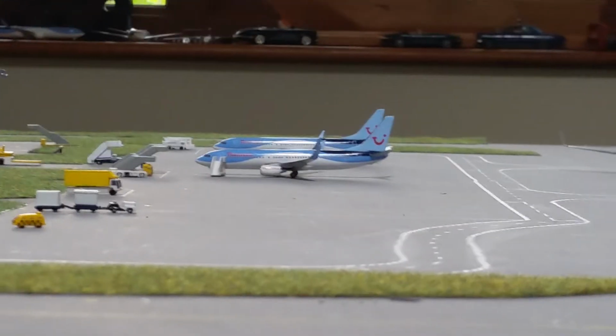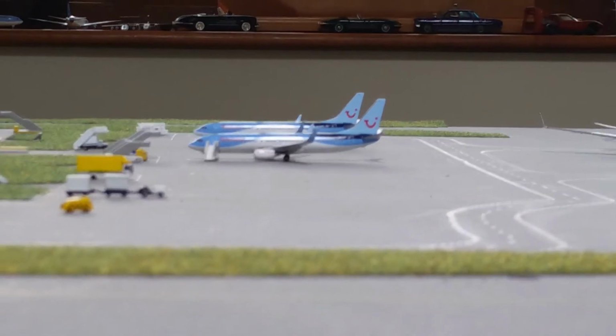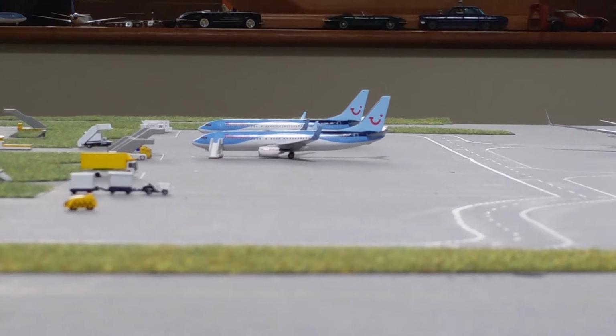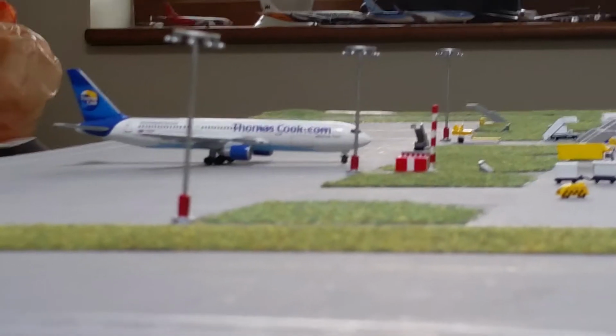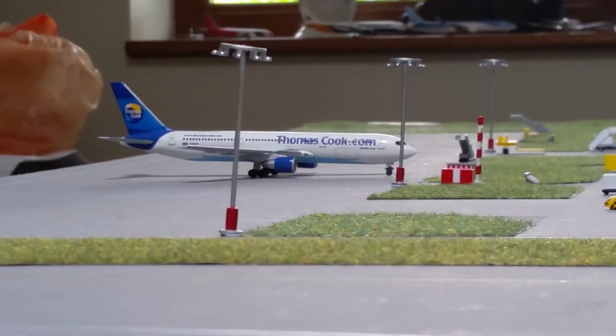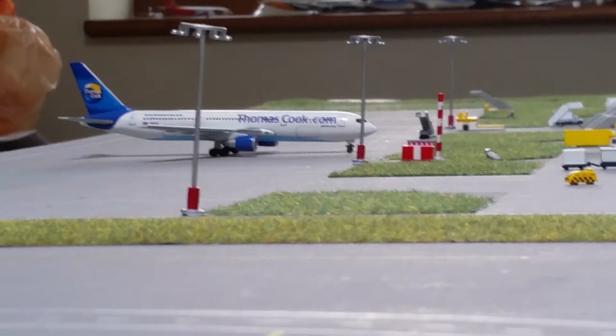Then we have these two Thompson 737-800s that you probably saw at the start of the video. Of course, these are non-operational today. And then on the far side, we have this Thomas Cook 767, which is also non-operational for Thomas Cook today as well. So, like I say, a quick update, guys.